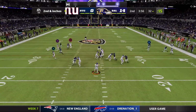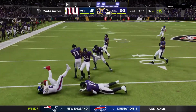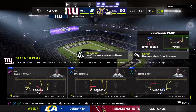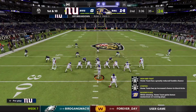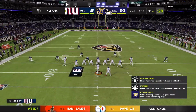2nd down and inches. Throwing for his running back, and he's got it complete. And he's able to take this one up to the 35-yard line. That was a pretty favorable situation there. What would you call that? 2nd and manageable? Smart play, too. Didn't force it downfield when he didn't have it. Just checked it down, let him get the 1st down, and that's exactly what he did.